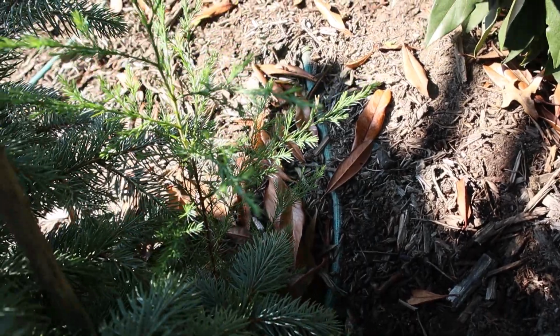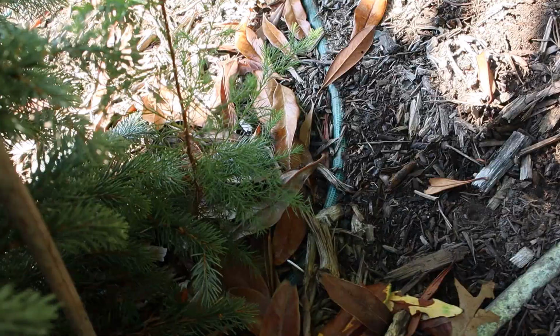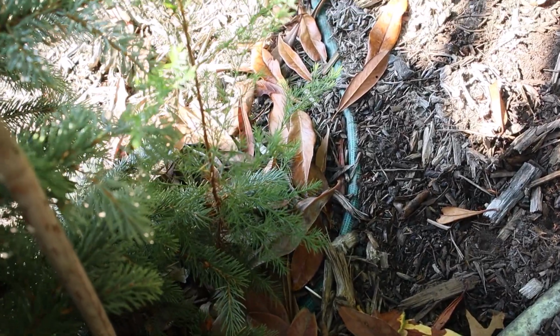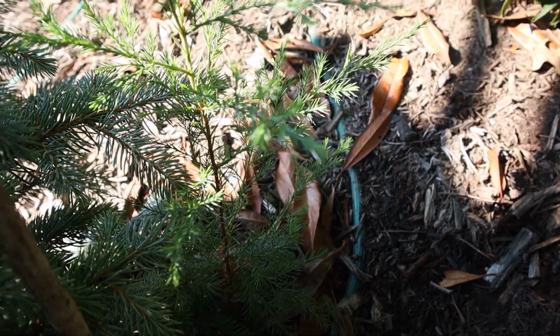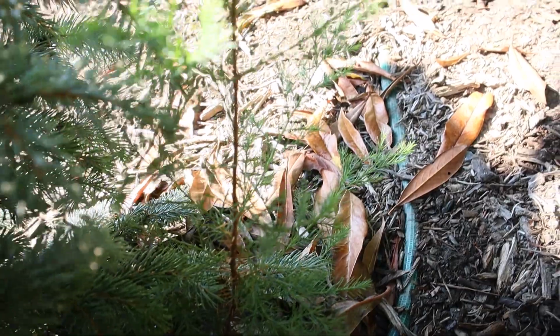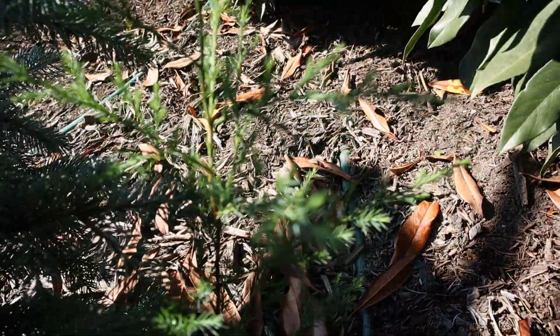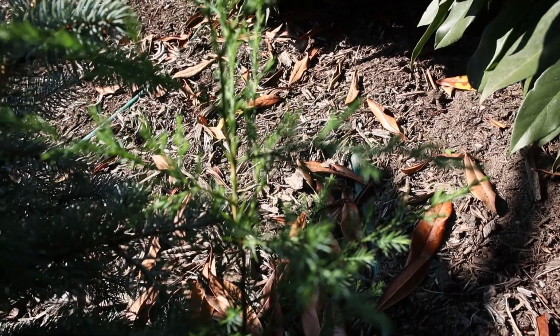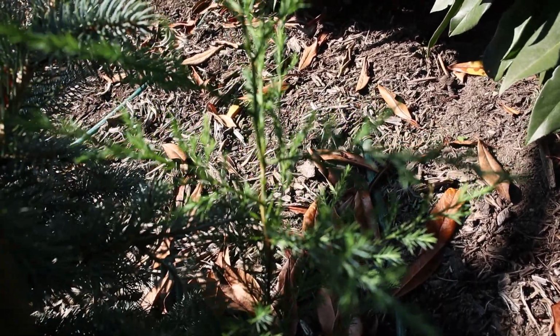This is another unwanted volunteer. Probably for 2 years it was hiding under this blue spruce and I did not see it. This season it grew a lot and now it's so visible, and somehow I also need to get rid of it and replant it.